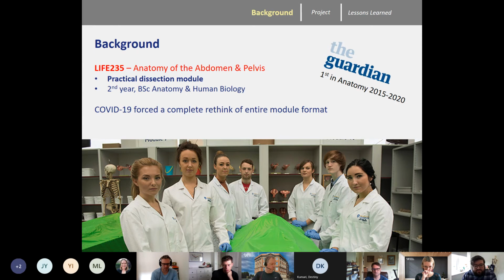Ordinarily, that involves getting 6 or 7 students to a single one of our body donors. As you can see in the picture here, we would have people crowd around a single table, and they spend about 3 months working together in groups collaboratively to learn those 2 body regions, the abdomen and the pelvis, through a deep exploration of cadaveric tissue, dissection. They work together to dissect it in minute detail.